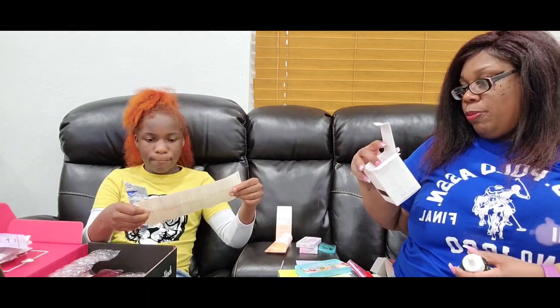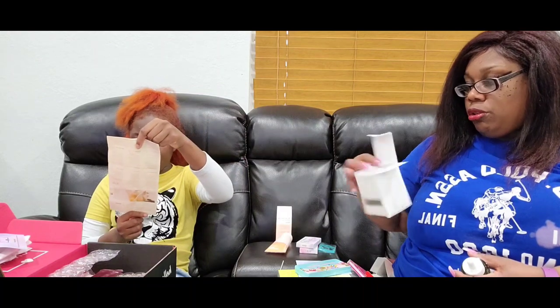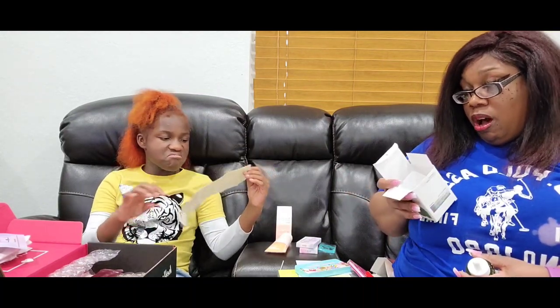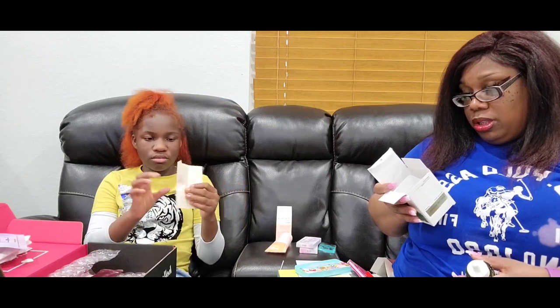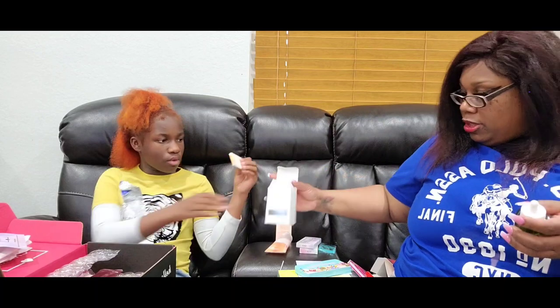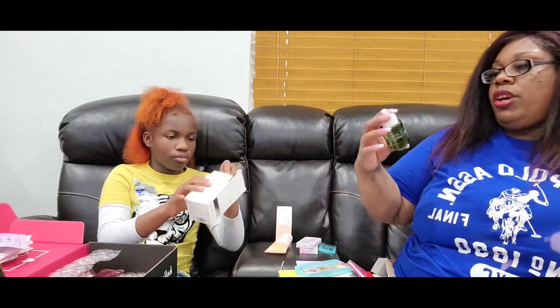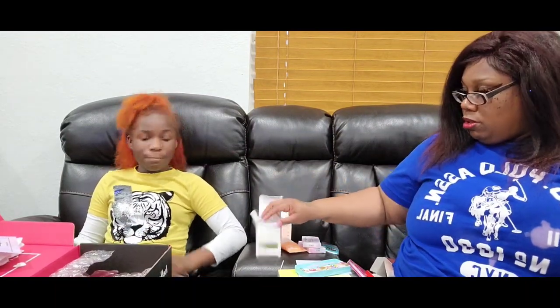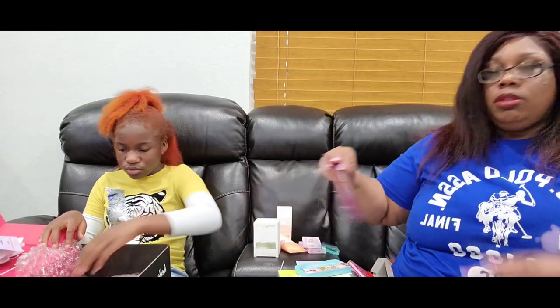It's supposed to be for your face and your hair. This is for your skin. I wonder how this would go on my face. I see people using oils on their face, but my face is oily. Should I be using this? I'm going to have to look that up and find out. I don't need more oil on my face.